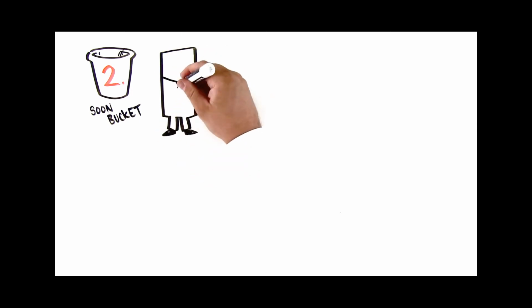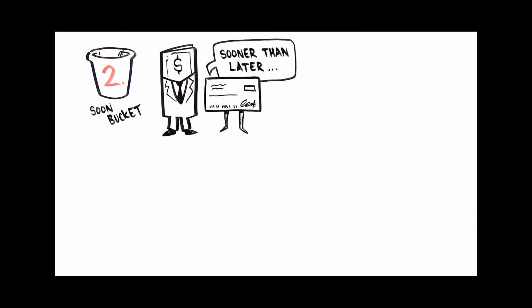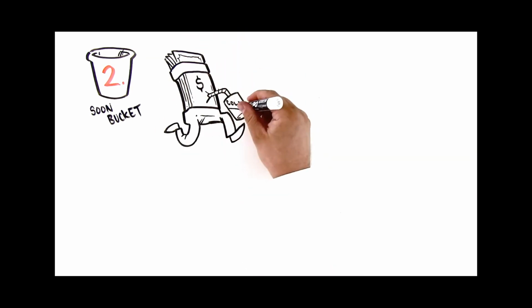The second bucket is the soon bucket. This is your conservative investments and income money. This money you may need sooner rather than later, and it can be used as a planned income source for the first phase of retirement.